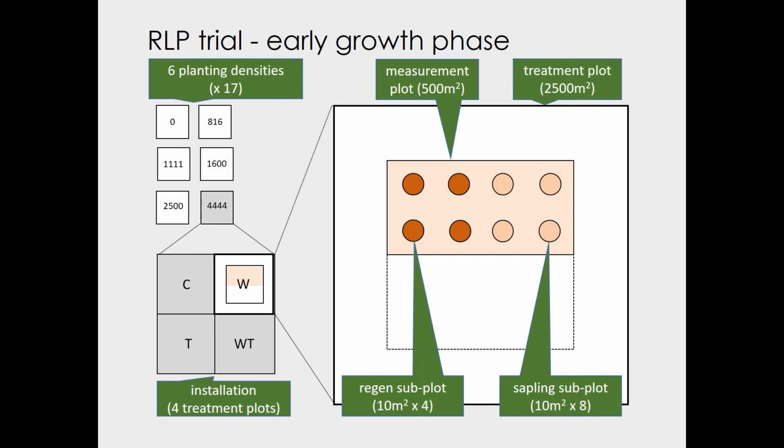We are now primarily interested in monitoring tree growth and volume accumulation over the growth phase of the rotation. And the modified design that I'm showing here for the early growth phase, that's for like the next 10 years at least, relies largely on the existing plot layout and demarcation with a reduction in the measurement plot size.